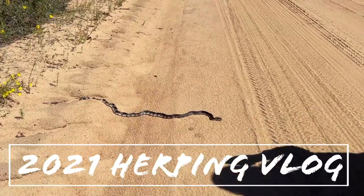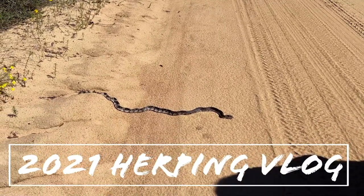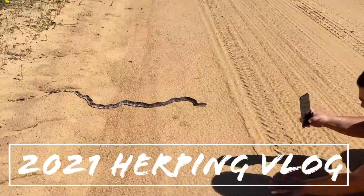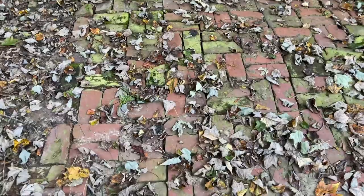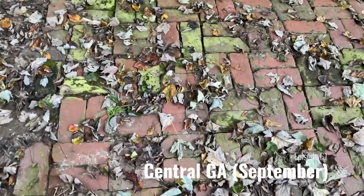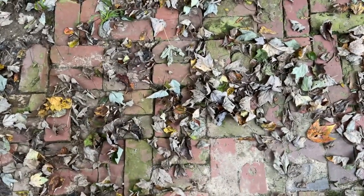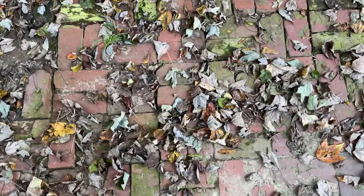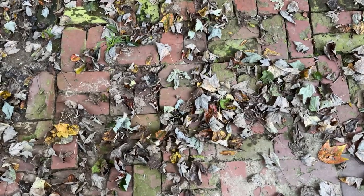Well, that is a pretty good first snake of the day, if you ask me. Oh my. Look at how black it is, dude. It's literally black, my boy. It's fall. It's 51 degrees out here. Let's go see if we can find some snakes.